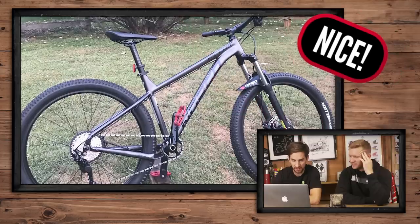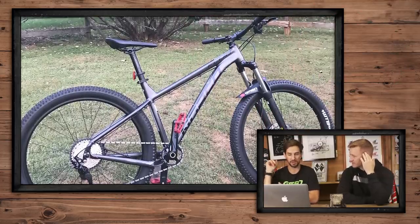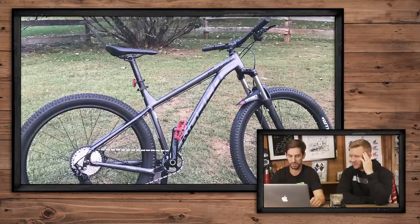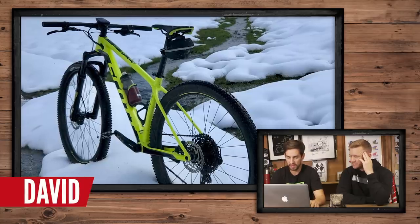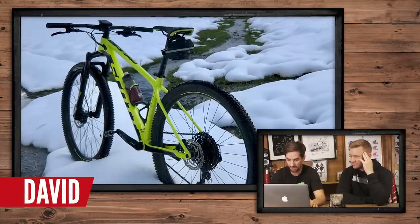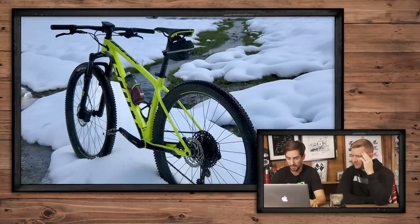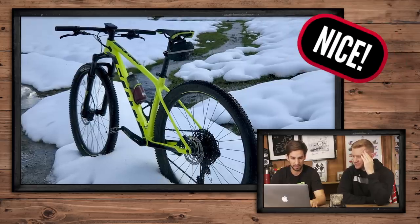Nice. That's good. You know, I put some new wheels and tyres on my Strive. They started to look a little bit old and it looks amazing. I think new tyres does make it better, doesn't it? Good. Oh, that looks freezing. David, Scott Scale 940 in Gerlos, Ötztal in Austria. Nice. Cold. September in the Alps. Fat bike weather.